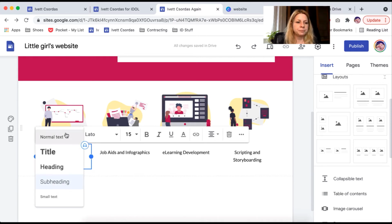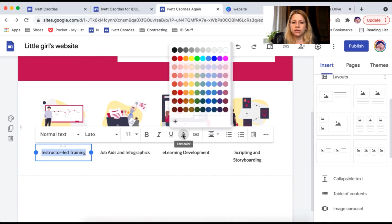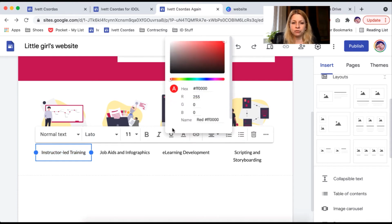The other thing is you can obviously customize the font size, add bold, italics, underline, or change the text color. And you can change the text color here. Now, this doesn't remember the brand color that you put in, so you have to do that manually again. But you will only have to do that once because then it will remember.